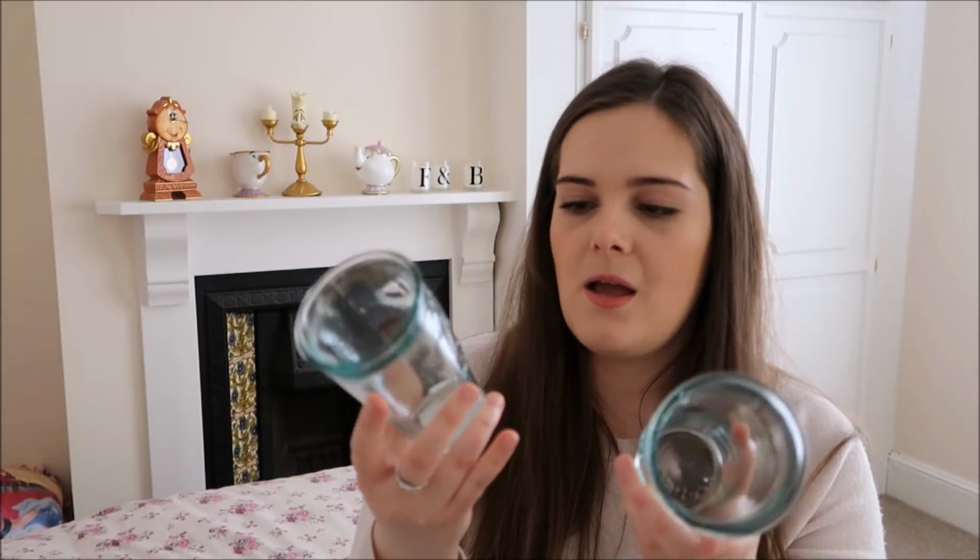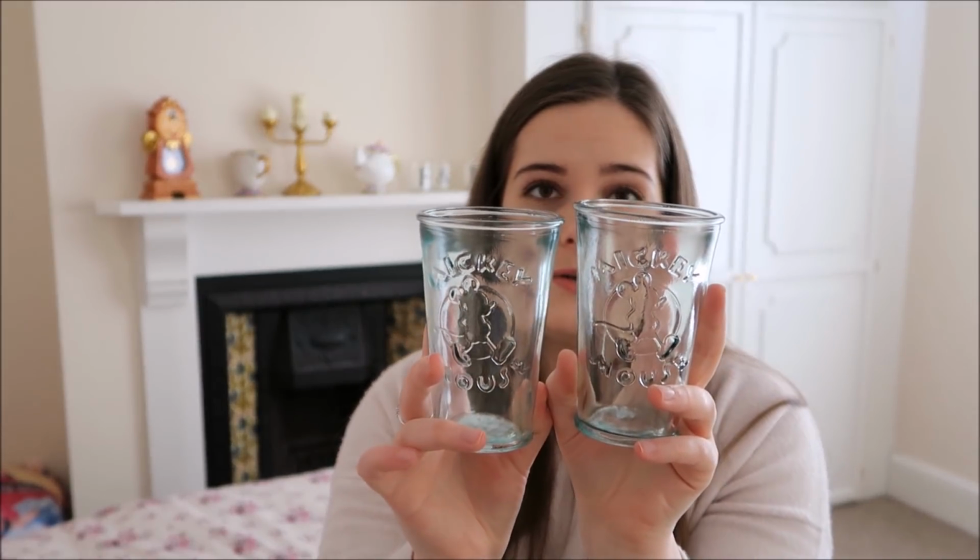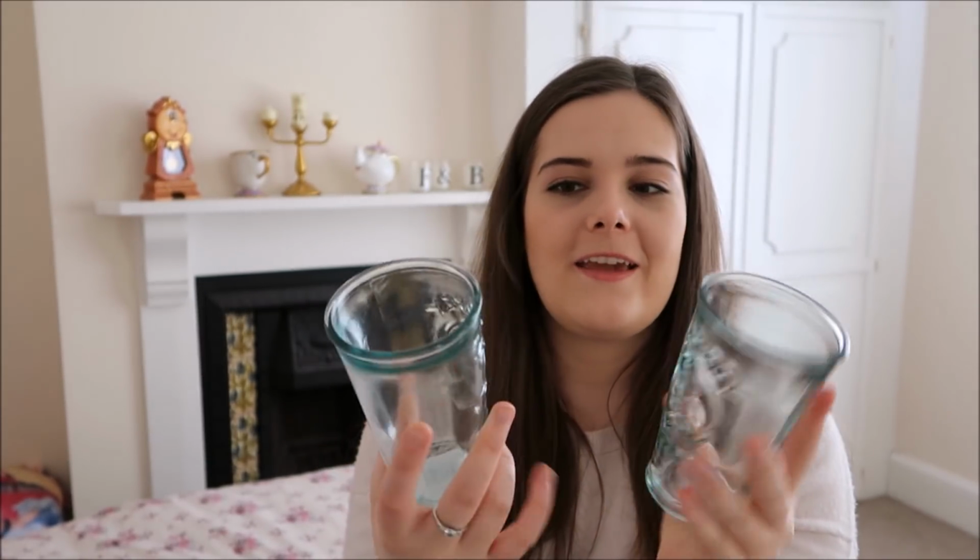The last kitchen essential type thing we purchased on this trip were 2 of these recycled glass glasses, and these were €3.99 each, which again I think is a really good price. And when we go back one day, I'm gonna get some more of these if they still sell them, because I'm kind of gutted I've only picked up 2 glasses. I really like these. I just like them, and I think they're very subtle Disney, and yeah, really like them.